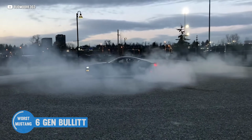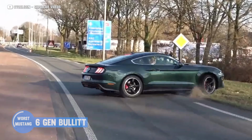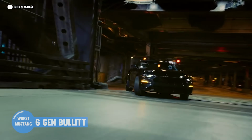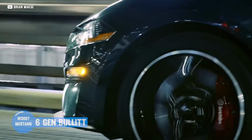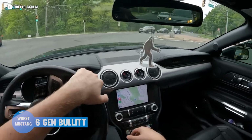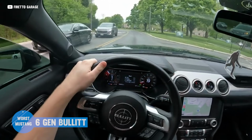However, despite an extra 20 horsepower, the most recent Bullitt Mustang was still slower in most tests when compared to the regular GT. Ouch. And right there is how it ended up on our list, with around a $10,000 markup from the GT Premium. Being slower and not as capable is just not acceptable for any enthusiast. Let me say it again. Do you think the 6th gen Bullitt is incredibly sexy? Yeah, but you gotta walk the walk when it comes to nearly $50,000 Mustangs, and this one was just smoke and mirrors.